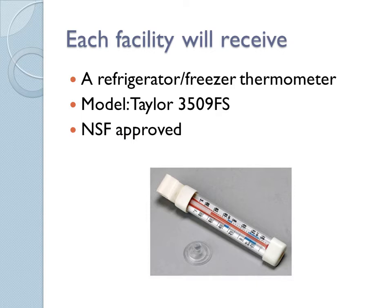Each facility will be receiving a refrigerator or freezer thermometer. The model is the Taylor 3509FS, and it is NSF approved.